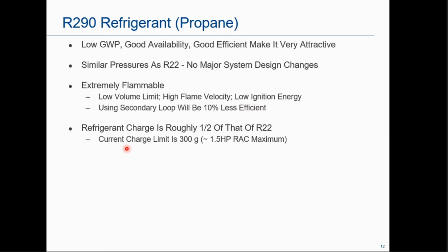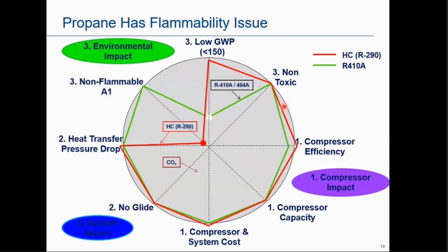As I said earlier also, the charge limit is only 300 grams. So if you go beyond this, the flammability is a concern for your air conditioning system. Let's try to locate this R290 in our radar chart and compare it with our baseline of R410 refrigerant.